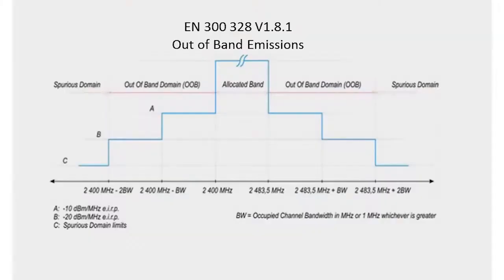And even the way that adjacent channel interference is now characterized, it is done with what's called a spurious emissions in the out-of-band domain. And this is basically an emissions mask that sets the limits for emissions immediately outside the transmit channel, but not yet into the spurious domain. And lastly, there's some other subtle measurement technology differences in this new version 181. So, we encourage manufacturers to look very carefully at the standard and just get familiar with the details in it.